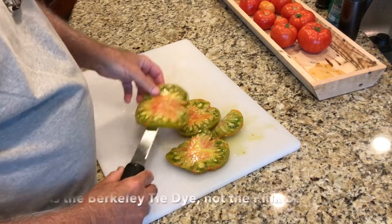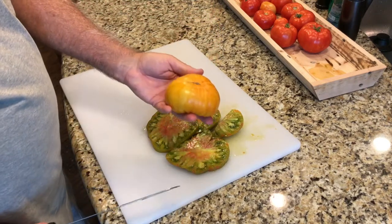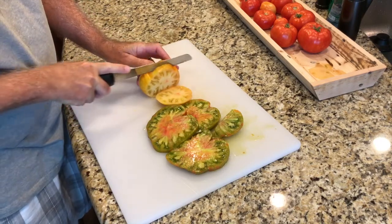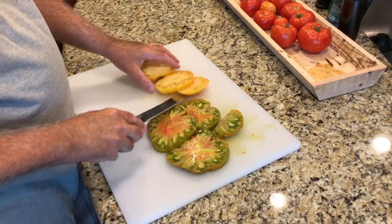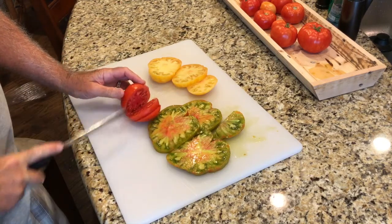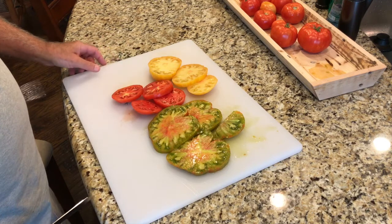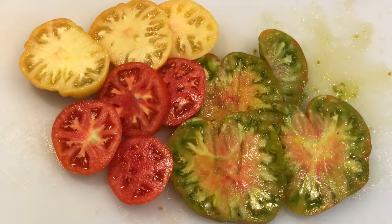This is my Pink Berkeley. This was a whopper of a tomato. That thing is just gorgeous. So I'm gonna slice it up with this Pork Chop. Wonderful, yellow, nice and meaty, wonderful tomato. This is an Early Girl. Quite a medley. This was a very successful year for tomatoes. What a wonderful selection of tomatoes: Pork Chop, Early Girl, and Berkeley Tie Dye.